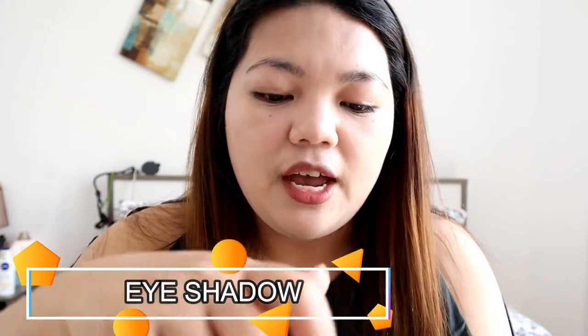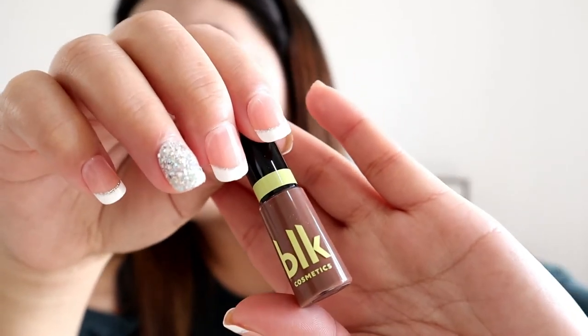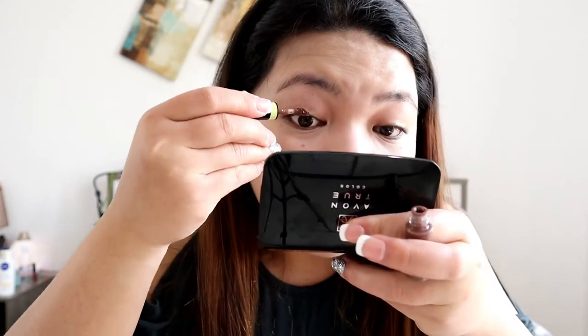So, ito talaga yung mabilisan na ginagawa ko everyday. Kasi nga, mas marami akong oras sa pagligo kaysa sa pag-ayos na ng face. Kasi yun yung hindi ko pwedeng bilisan. So, ayan na. Super dali lang ito. This is a liquid eyeshadow from BLK. Napanood ko siya sa vlog ni Dani Barreto. Na super light niya talaga ito. Which I'm currently feeling right now dito sa product na to. I really, really like it. Kasi it looks really natural.